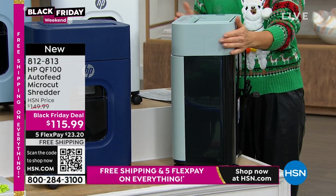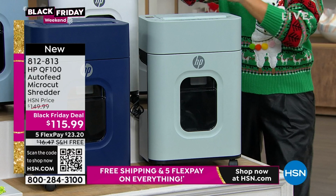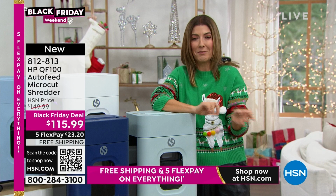So about a square foot is really all you need. And of course, once you plug it in, really easy to use buttons on the top, but it is really important to shred. In fact, if you don't have a shredder, you have a couple options. You can just throw things away without shredding, or maybe you think, oh, I tore it in half. Oh, so top secret of me. Yeah. And then you throw it in a trash can.